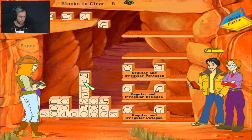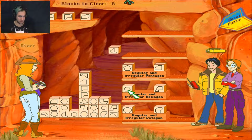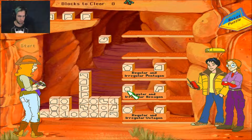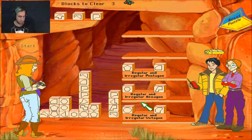1, 2, 3, 4, 5. Throw that there. I must be missing something there. Throw that down. 1, 2, 3, 4, 5, 6. That's probably the wrong spot. That's okay. 1, 2, 3, 4, 5, 6. It's the same shape. I'm trying to dig that one out. 1, 2, 3, 4, 5, 6, 7. There we go, get that one there. 1, 2, 3, 4, 5, 6. And there.